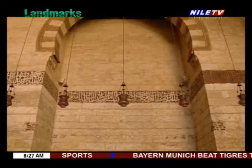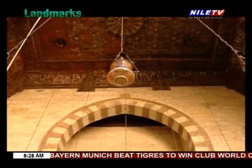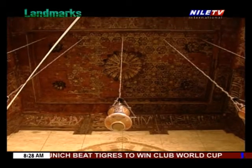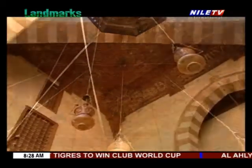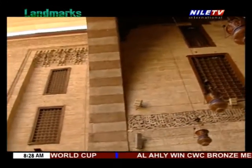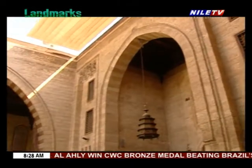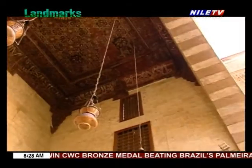During the time he spent in power, around 17 years, Sultan al-Ashraf Bersibei succeeded in spreading security and stability nationwide, in suppressing the revolts and seditions which broke out across the country, and in cracking down on outlaws too.